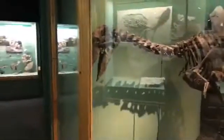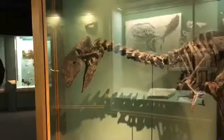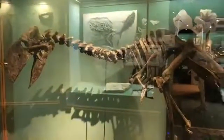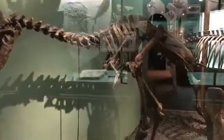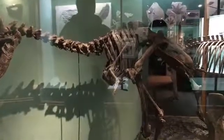These are birds. Big walking bird. Could you imagine running into this thing, like walking down the street? Look at its tiny little arms. You know what it reminds me of? The movie with the Tyrannosaurus Rex.